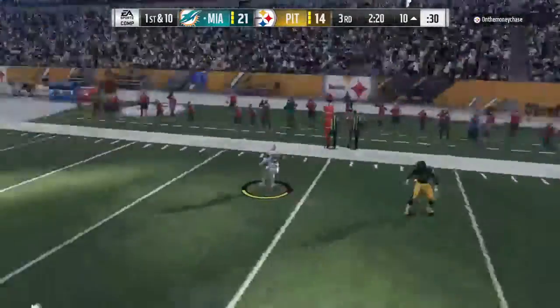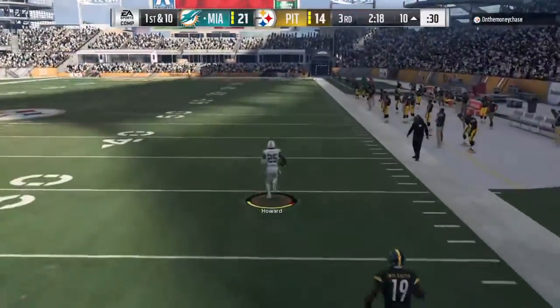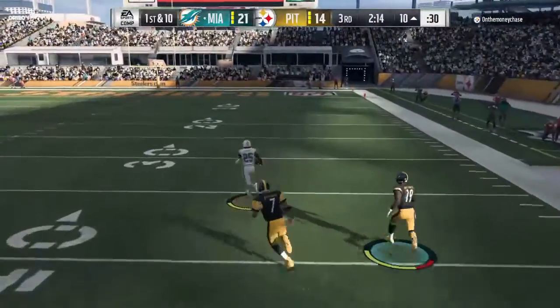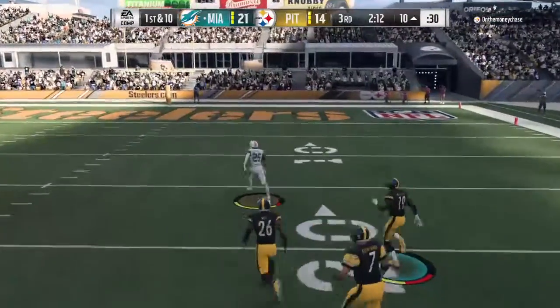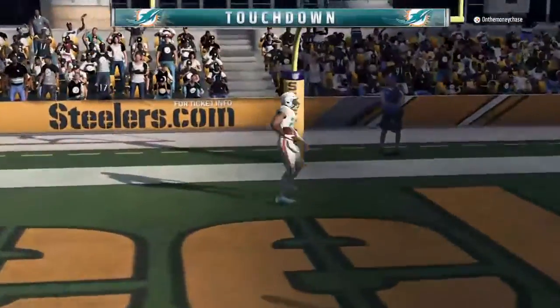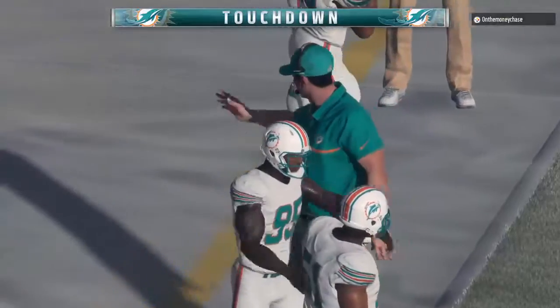Big Ben, he rifles one that's intercepted. Picked up by Xavier Howard. He's at the 50. He's at the 40. Past the 20. 10. And he will bring it back. It's a pick six and a Dolphins touchdown.